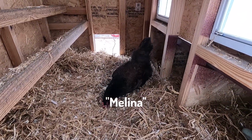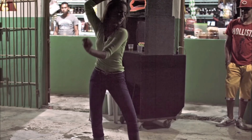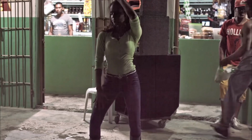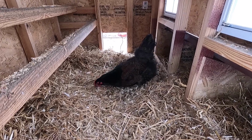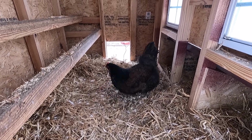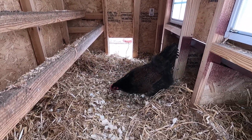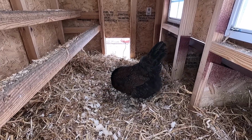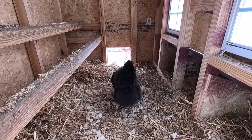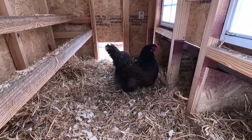That's Melina, by the way. She's a loner. She's also very skittish. It's very hard to catch her. It's almost impossible. She's kind of like a roadrunner. Yep, maybe I should have named you Roadrunner instead. Nah, we'll keep your name as Melina.